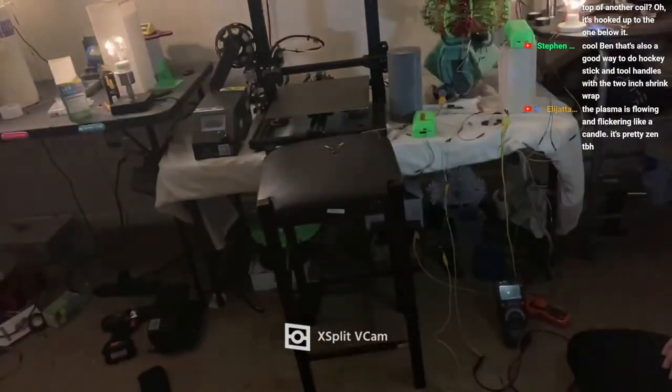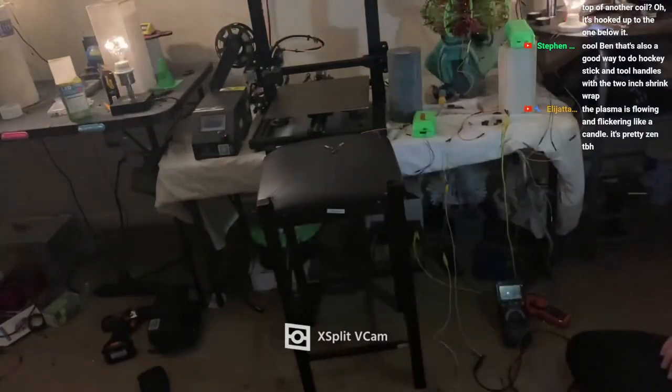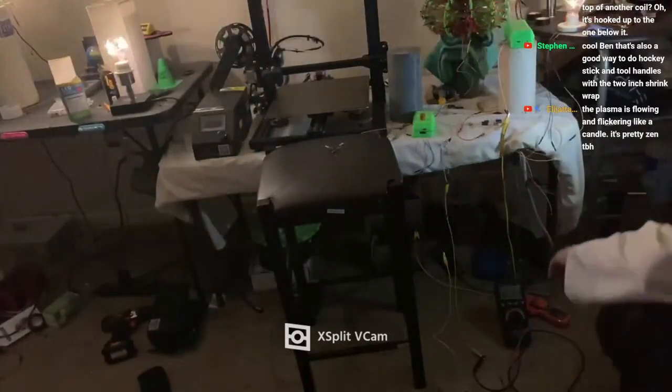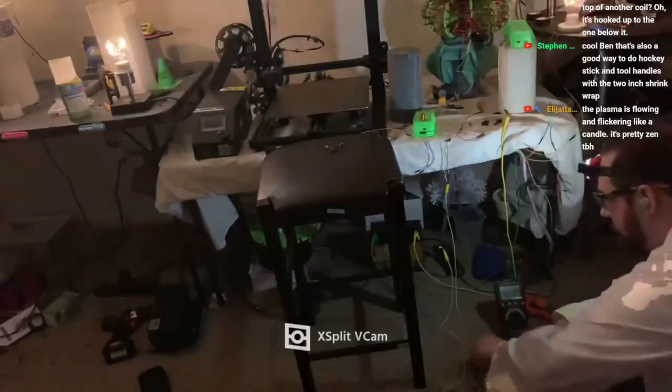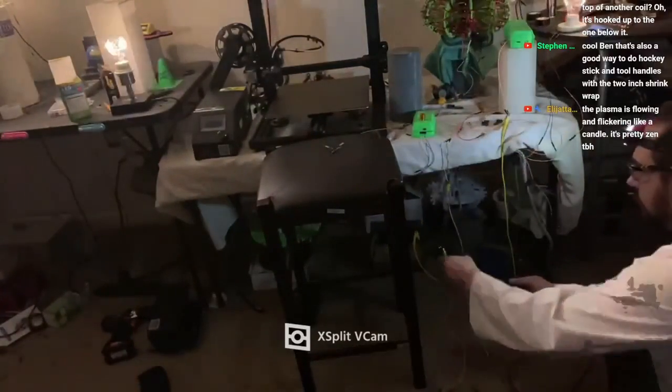So give me a second. I'm going to hook everything back up the way it was and see if the voltage increases. That's really weird. Okay. Let me just take a reading right here real quick.